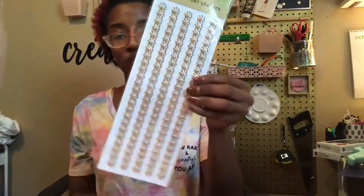Couldn't find it. So I'm gonna have to improvise to figure out how to make that work now. But they didn't have it. So I just went and I seen these. And they are not doing any justice on this camera. But oh my goodness.